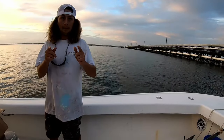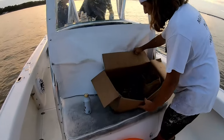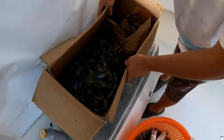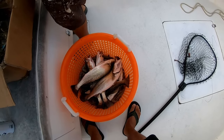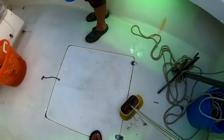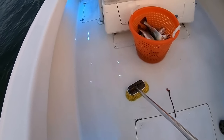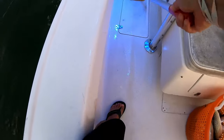Puppy drum. We got enough peeler crabs. Yes, we do. Good luck. There's some nice fish in there. Oh yeah. Oh, we got some lights now. Dude, some really cool lights.